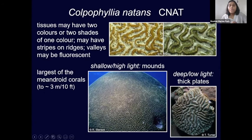These are very beautiful corals. I believe, well, somebody can help me, maybe Tripp can help me with the common name. I think they're giant boulder brains or something like that, because they are really massive colonies of brain corals. They can reach up to 3 meters, 10 feet in length. They're basically the largest brain coral that we have out there. The tissues may have two colors or two shades, and they can also have stripes as well. So they vary a lot in the way they look underwater.